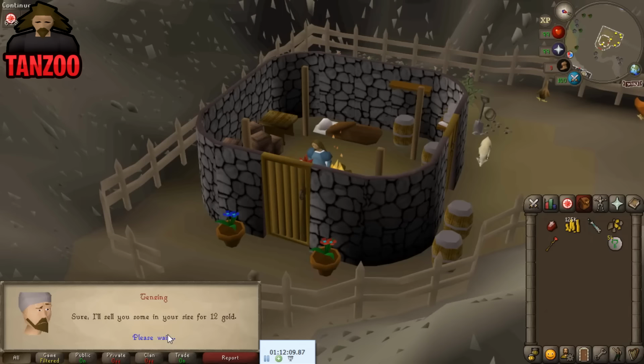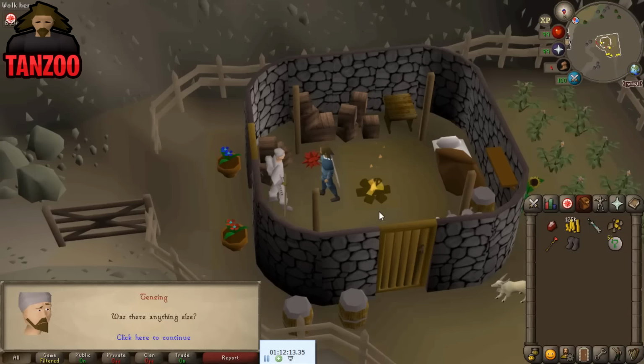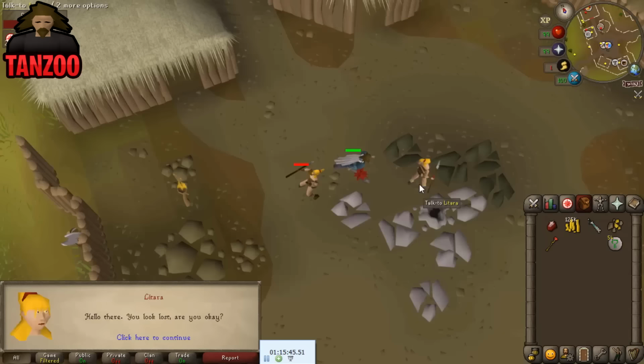10 zing, 12 GP, sounds good, mate. Jen can't get these, so very nice. Let's get this amulet mold. 1 in 128. Might as well while we're here, eh?